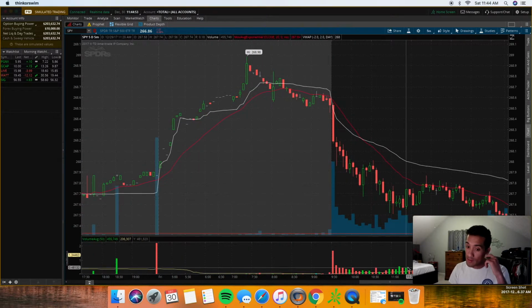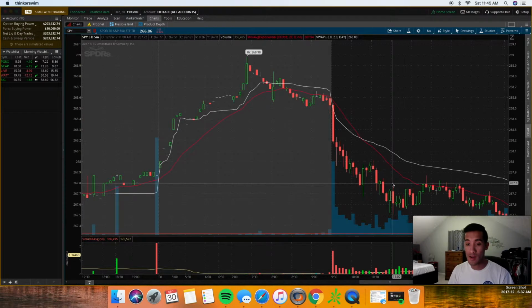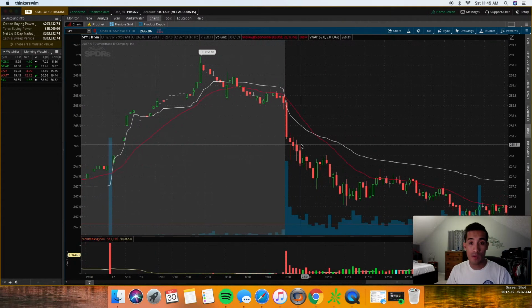Now, remember that most of the volume in the market, 80% of it, is the institutional money. So it's algorithms, it's prop funds, it's hedge funds, and they're the ones that are making the rules. They're the ones that have most of the money in the market. So us as retail traders, we have to learn the rules and know which way the big money basically wants to go for us to be able to make a smart decision on which way we should be trading, which way we should be going long or short. So yeah, hopefully that helps you guys out.